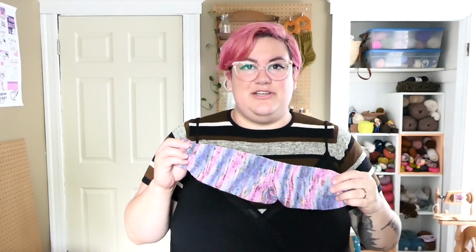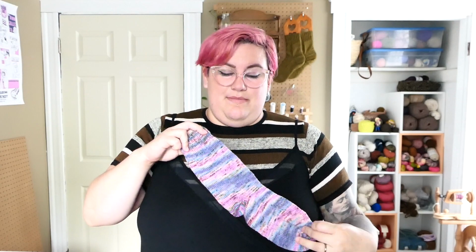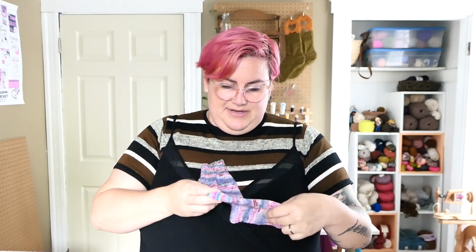And then I also am making progress. If you watched my Ask Me Anything video where I answered submitted questions through Instagram, I said one of my summer goals was to catch up on my sock knitting, and by catch up I mean I try and knit a pair every month, and I'm a little behind at this point, but look at how pretty.